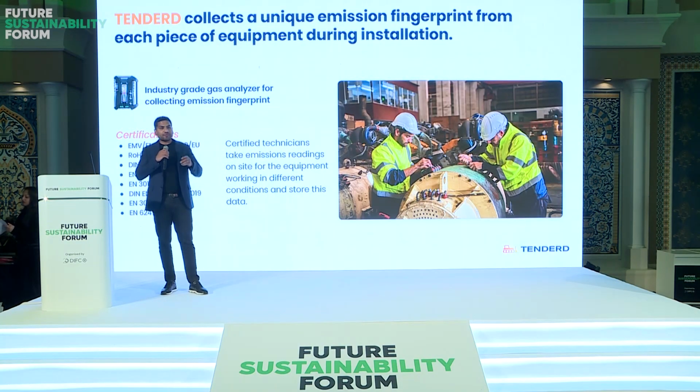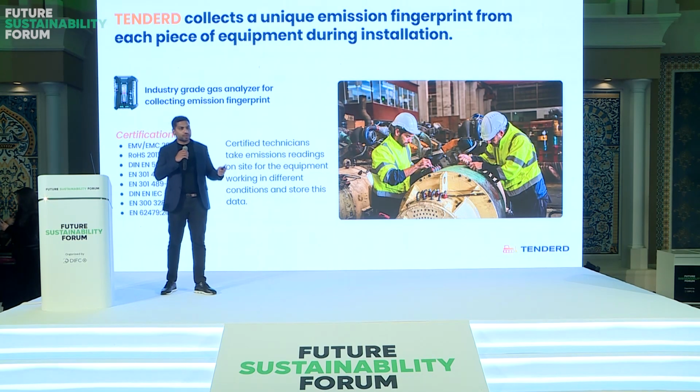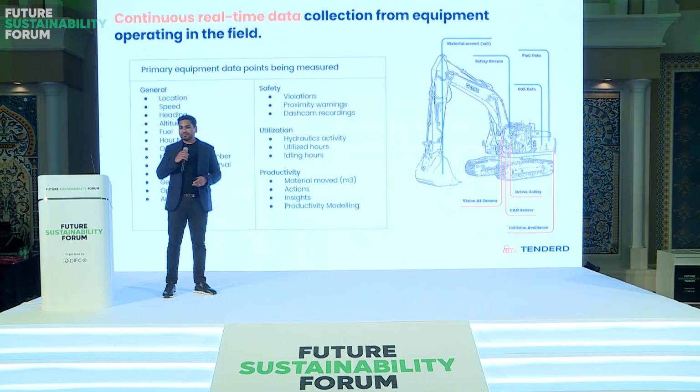Next step, for every piece of equipment, our engineers take an emission fingerprint off the equipment. This captures the variability in different kinds of equipment depending on the fuel they use, the maintenance schedules they're on. So we're able to capture this unique emission fingerprint for each piece of equipment.